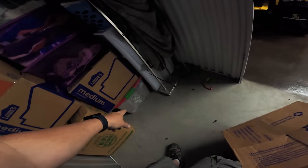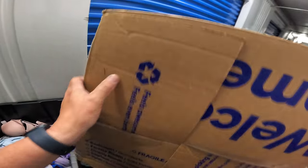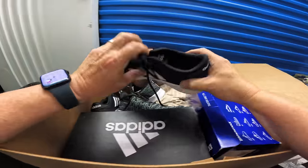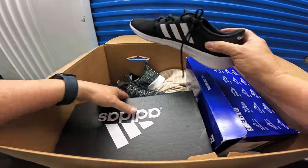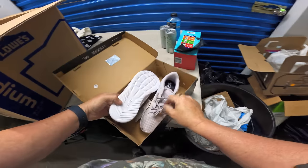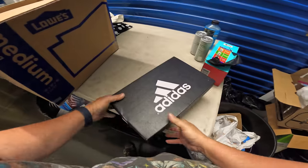Okay, a couple more postal bins up there. Down there, unfortunately, we uncovered that, and there's cat food in that one. That's not good. Not good. Oh, this is decent. Look at that. They look like they're almost brand new. Cloud foam comfort. Whoa. Brand new on these. Whoa, that's a good find.